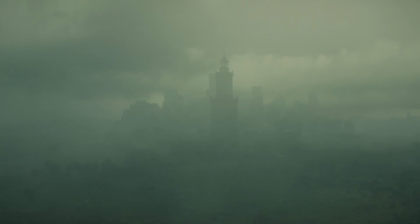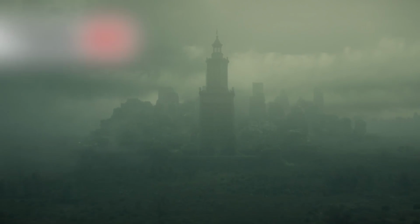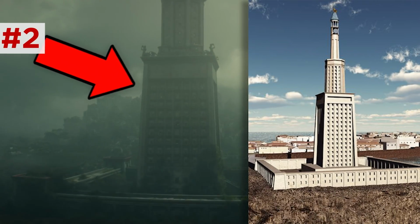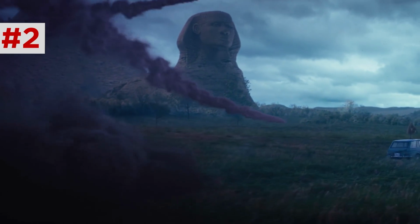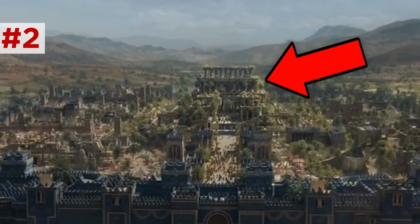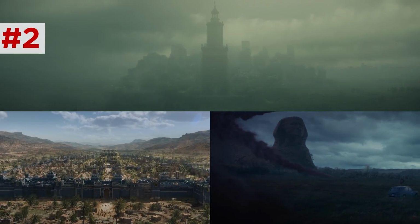We enter the Void, the TVA's supposed dumping ground. We pass the Lighthouse of Alexandria, one of the 7 wonders of the ancient world. Now this void also contains the Pyramids of Giza, another ancient wonder, and with the Hanging Gardens of Babylon showing up in Eternals, that makes 3 out of 7 wonders in the MCU this year.